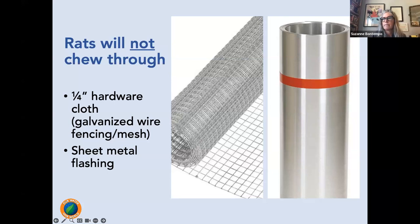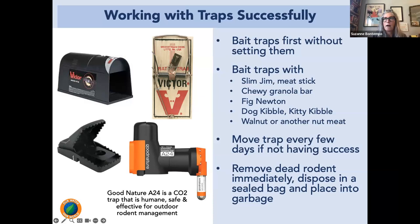And to manage rodents beyond that, if we need to, working with traps can sometimes be challenging. Just because we have the trap and we've baited it doesn't mean we're going to have success. We want to understand that rodents are going to be suspicious of new things. And just because we put a little piece of peanut butter on there doesn't mean they're going to necessarily go for it. We're going to first bait those traps without setting them. If it's an electric trap, we're not going to put the batteries in it.